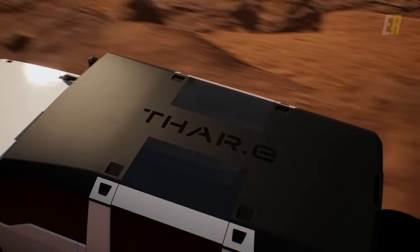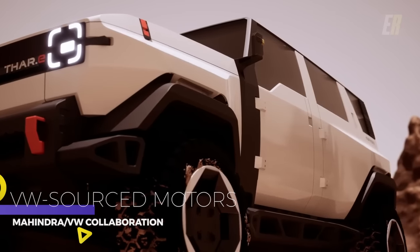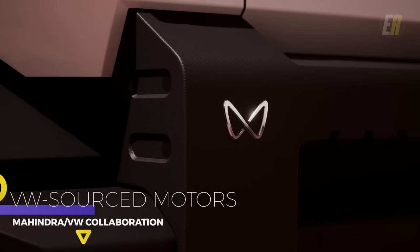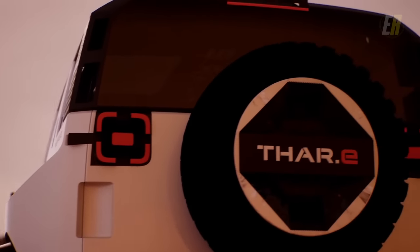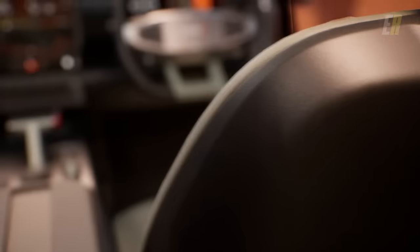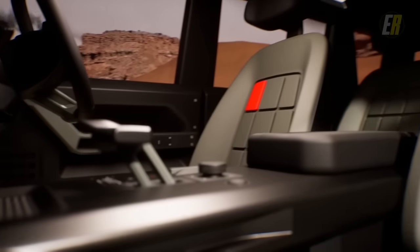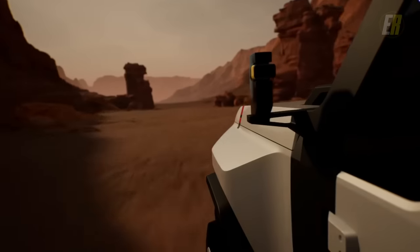Interestingly, the Thar E will reportedly feature VW-sourced electric motors, indicating a collaborative approach in the development of this electric SUV. This strategic partnership is likely to enhance the performance and reliability of the Thar E, making it a formidable contender in the electric vehicle market. In fact, the Thar E is a testament to Mahindra's commitment to sustainable mobility and innovation.